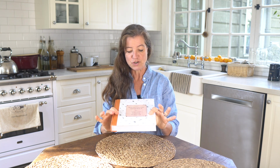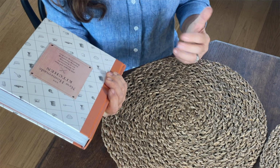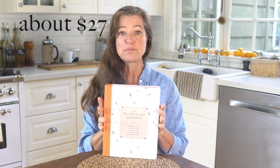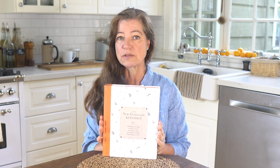It is called The Homemade Kitchen, and it has 25 recipes and ideas for reinventing the art of preserving, canning, fermenting, dehydrating, and more. This book is absolutely fantastic. I love looking at it all the time.